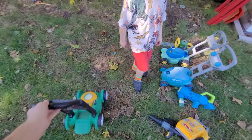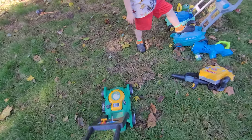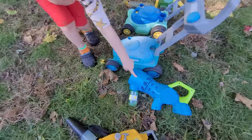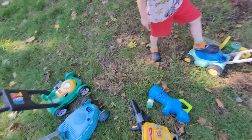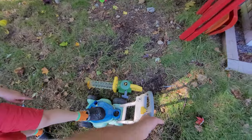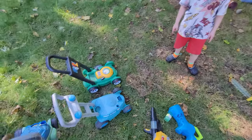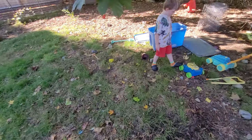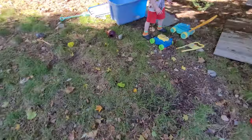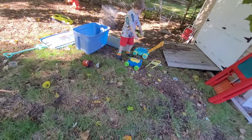No batteries. This has no batteries, right? This has batteries. And this does not have batteries. And this one does not have batteries. Okay, there's more. Yeah, there's a lot more. Yes. This doesn't have batteries either. And this doesn't have batteries. No, that has batteries.